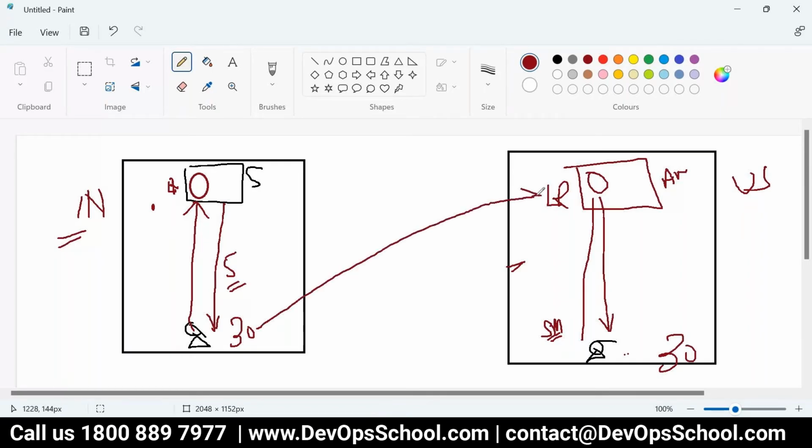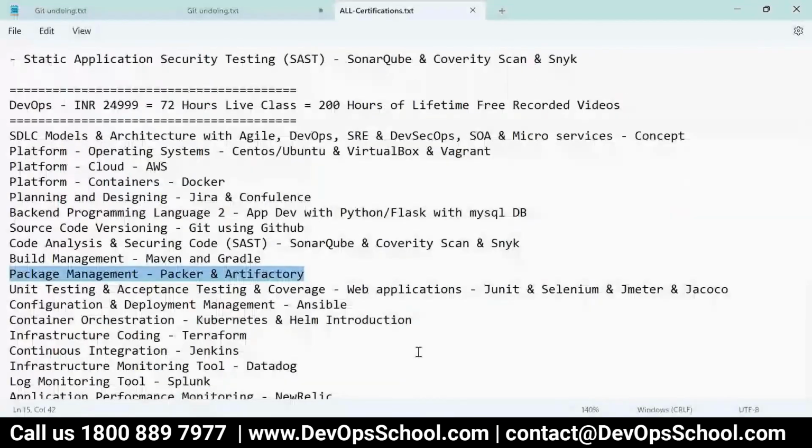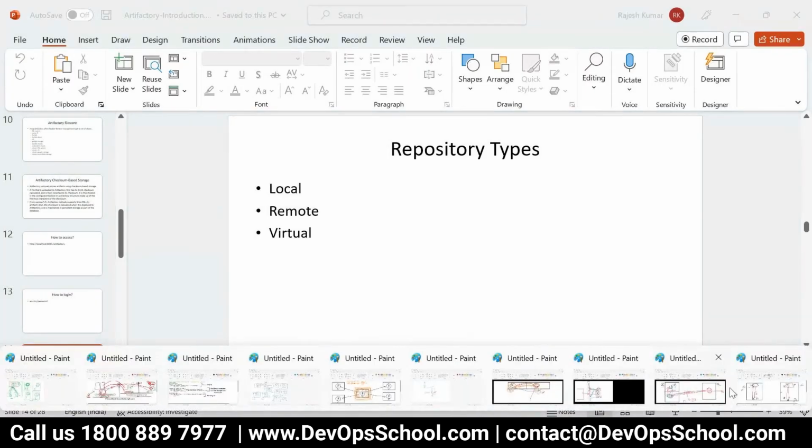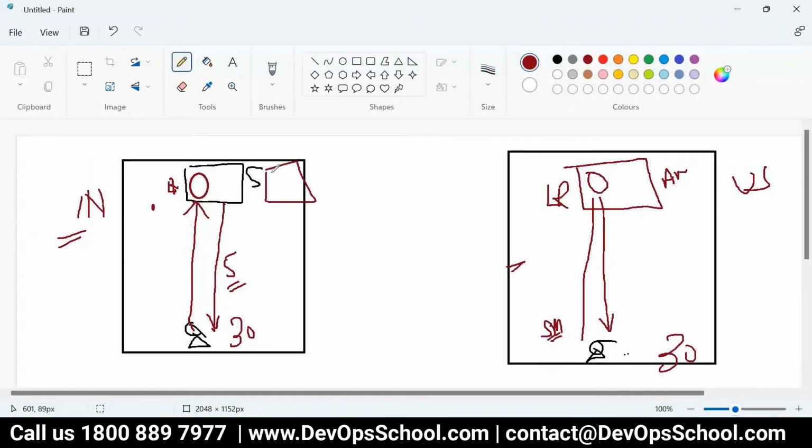This will be too much, right? So what we do, instead of doing that one, we create one repository which is called remote repository. Look at this. We create one remote repository here, and this remote repository is a cache of this one, mind it. Whatever upload and download happens here, this automatically caches to this place, and from here you can download it.